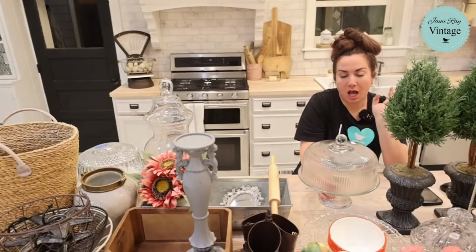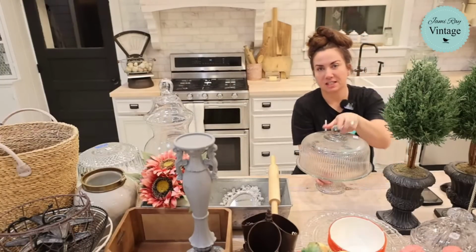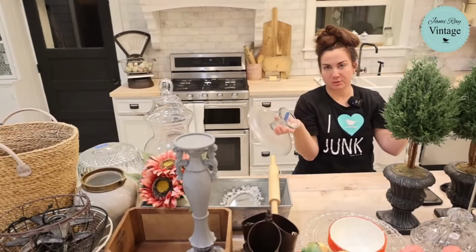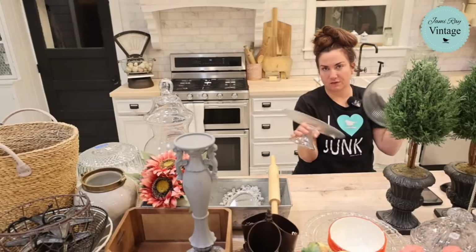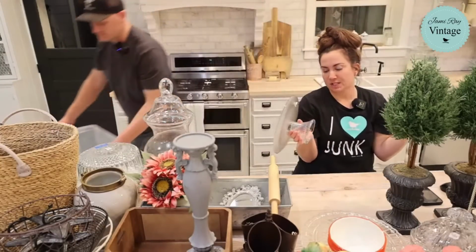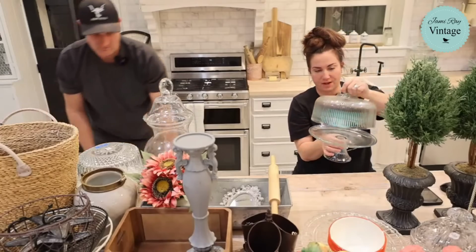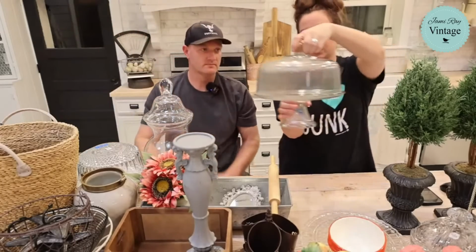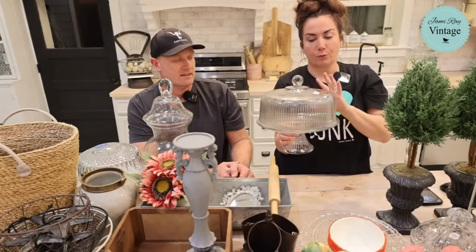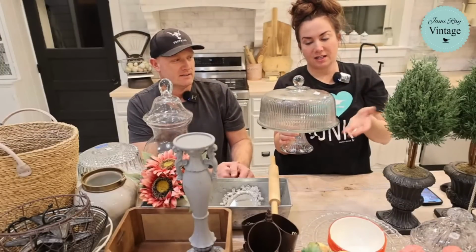Okay, so I paid $3 for this. We actually found them in separate spots, so this was $3 and this was $3, but the thrift store gave it to us for $3 for the pair because they're a matching set, even though we found them in different spots. We're selling for $24.95 this beautiful fluted cake dish. Every time I find cake dishes, I always pick them up. They sell really well for us in the shop. A lot of times they sell before they even get listed.